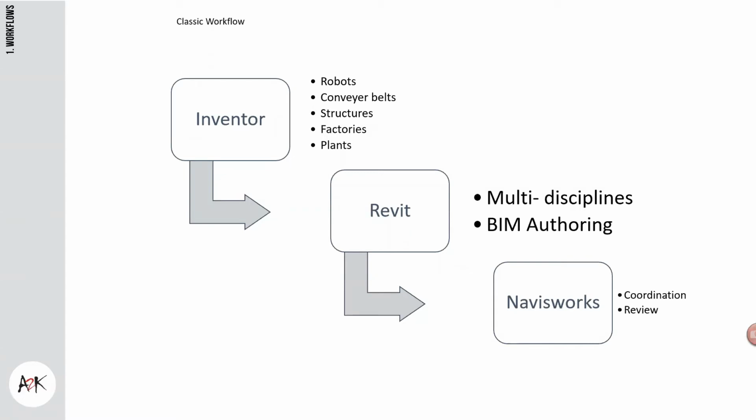I did have someone saying, why wouldn't you just use Inventor to do an awning or something? And I would do an awning in Revit. But if I needed to do the machinery that was actually going to tilt those awnings, that's where Inventor comes into it. So you generally go from the smaller items in Inventor, push them through into Revit, which is your multidisciplinary items and where you can author those BIM elements. We could then push that into Navisworks for coordination and review quantities, etc.